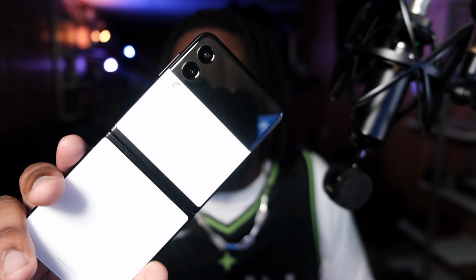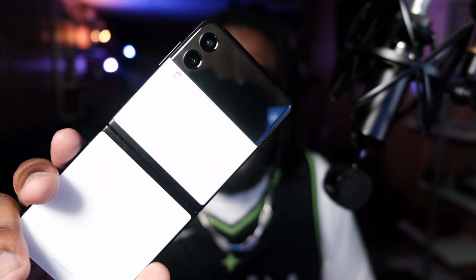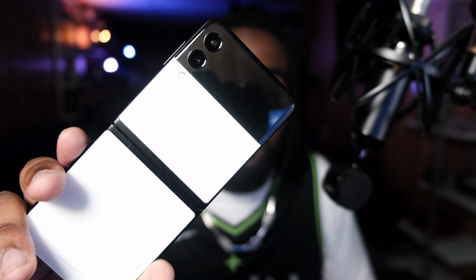Get in focus. There we go. Yeah. We got a Panda sighting in the building. It's the Z Flip 3 in the building. I've been really wanting to talk about this joint, so let's go ahead and get into it.